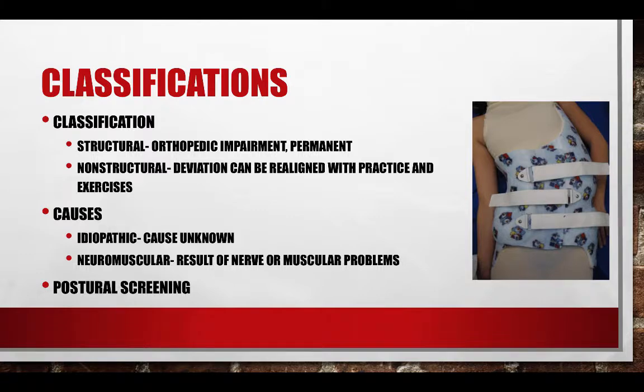So what are some classifications of spinal column deviations? It would be one structural and the other one non-structural. Structural means that their actual vertebrae are permanently structurally deformed. So that is an orthopedic impairment, and usually it is permanent.